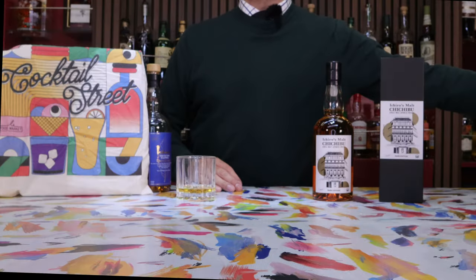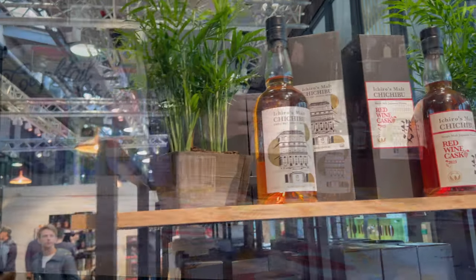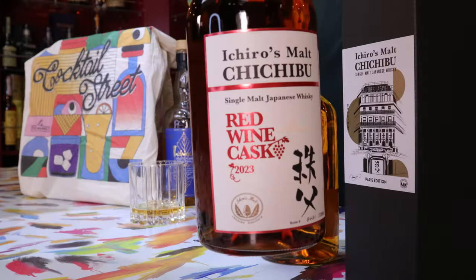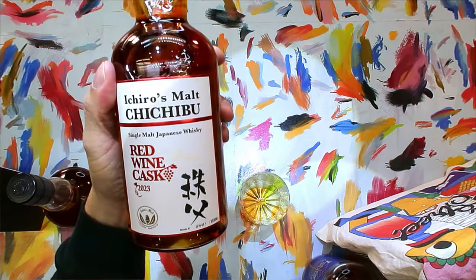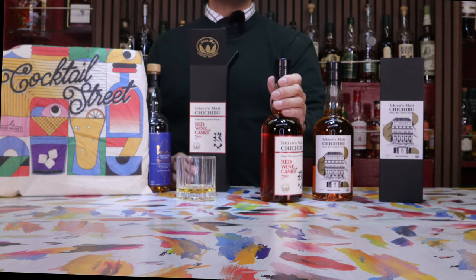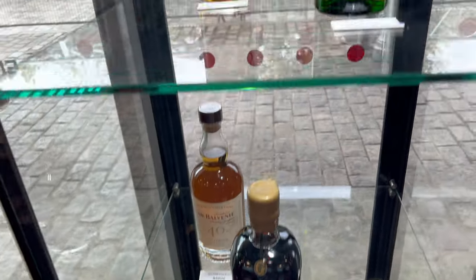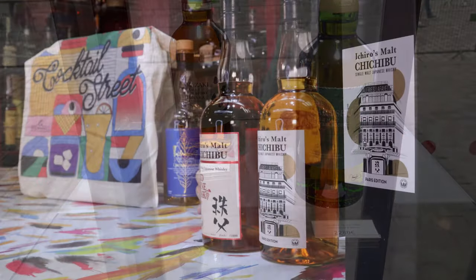In addition to that, we also picked up a bottle of the Ichiro's Malt Chichibu Red Wine Cask version, which was not as popular for sure, but it did seem very interesting to us. This one was 289 euros, which is definitely the much younger and much less popular sibling of the two. And they had a lot of other great Japanese whiskeys there as well, like the Nikka Yoichi 10, Yamazaki 12, Hakushu 12s, of course, as well as behind the glass, and you can see it here, the Hakushu 100th year anniversary. So like I said, the Japanese selection was coming in heavy, right? They were coming in real heavy and it was pretty good. So that is what we got.